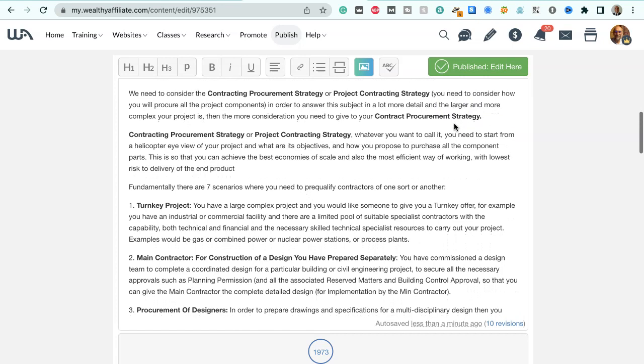Have we got your attention? We need to consider the contracting procurement strategy or project contracting strategy, i.e. you need to consider how you will procure all the project components in order to answer this subject in a lot more detail. And the larger and more complex your project is, then the more consideration you need to give to your contract procurement strategy.